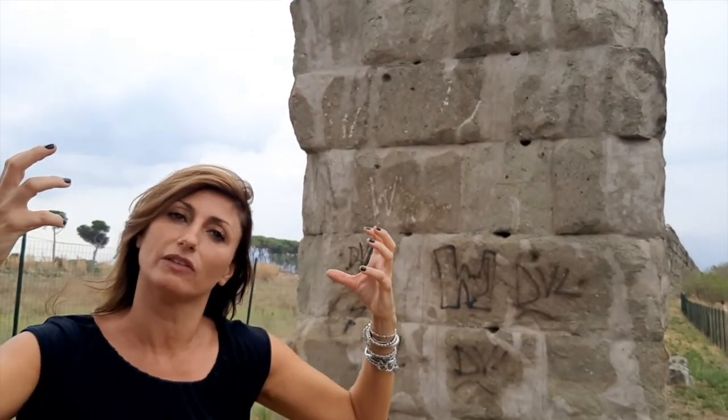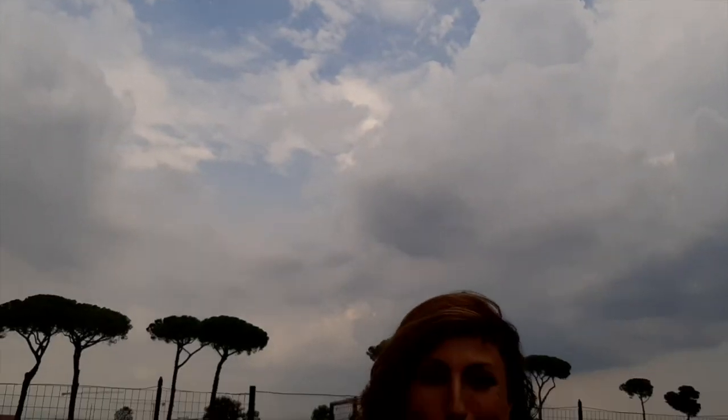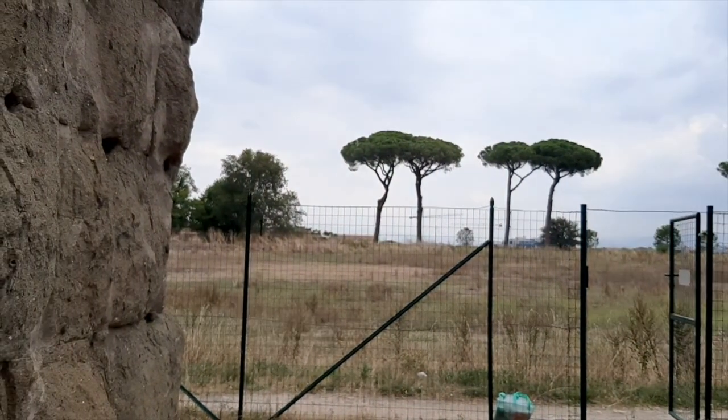The secret of this strength consists in the keystone. The keystone is the largest block of stone that you see in the middle. Usually the keystone is shaped this way, with a larger surface on top and a smaller one on the basement. In this way it fits perfectly but doesn't move. So in case of earthquake, you see, this stays and this is the perfect place to be.